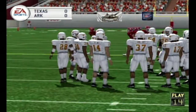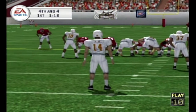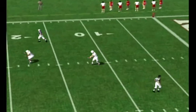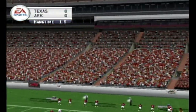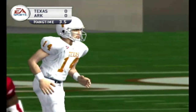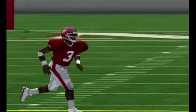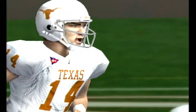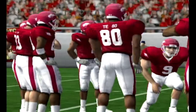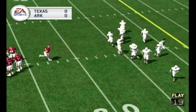It's fourth down, 4 yards to go. Ball on the 26. Texas lining up the punt. Number three signals for a fair catch. He hauls it in at the 32-yard line.